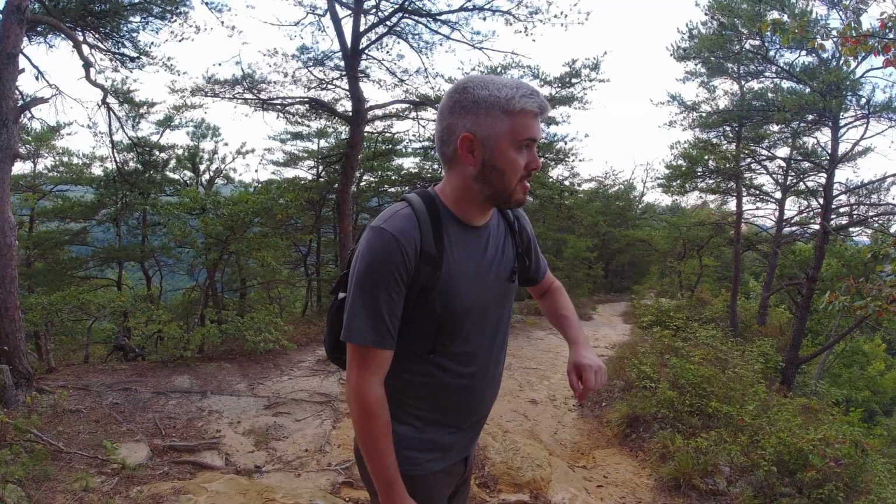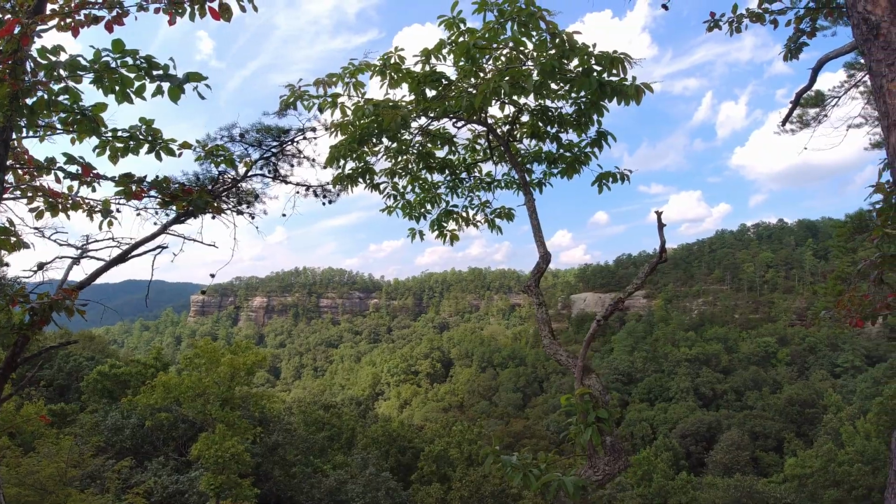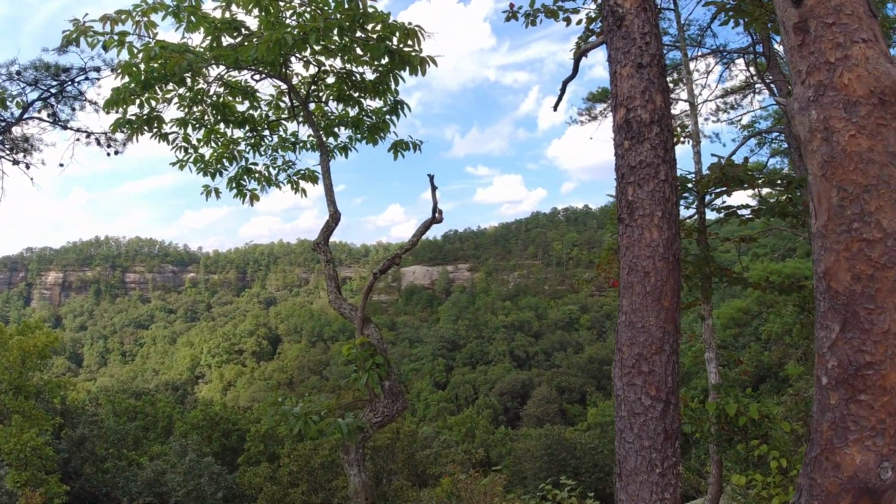So right over there is the cliffside that we were sitting on when we launched the drone and basically got a shot of where we're at now. I didn't know we were coming over here, but yeah, it's right over there.